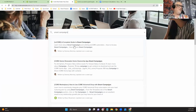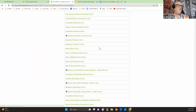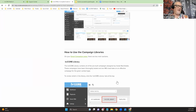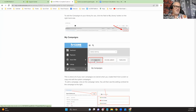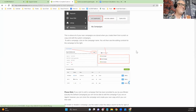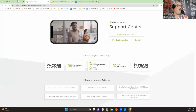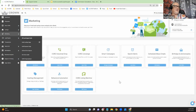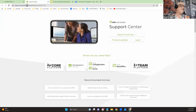So if you just search smart campaigns, there's a complete guide that'll give you step by step. Right now, there's a whole menu. But if you go down, you just want to start. Here's how you get in. Here's how you can use the libraries that we already have, like that KV Core library, and here's how you can see just the ones that are yours. And there's all kinds of stuff you could do. So definitely get into this and make sure it's something you work with. Basically, it's under marketing right here. I just click on marketing because I like to see everything. I'm funky that way. And then I'm going to click here on, what do I do, log out or something? It doesn't want to let me do it. Hold on a second.